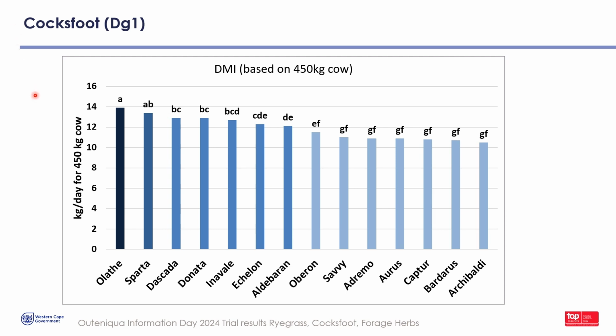This graph represents the potential dry matter intake based on a 450 kg cow. And again, there's quite a significant difference between the varieties. And as we saw in the previous graph, the highest yielding varieties appear more on the middle to right-hand side of the graph, meaning that, due to their higher NDF, they had a lower potential dry matter intake value than the lower NDF cultivars, which are on the left-hand side of the graph.